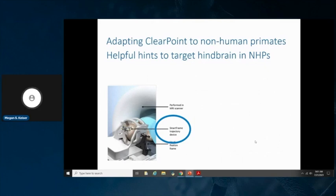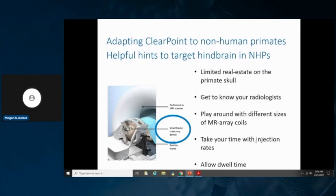And then the stereotaxic SMARTFrame in particular, with humans, you have a much bigger skull. You can probably fit 2 on at a time and minimize your time in the actual surgical MRI. With the monkeys, you have a very limited real estate on the primate skull. So get to know your radiologist and come up with some interesting ideas of placement. Play around with different sizes of the MR array coils that will not only give you good specificity in scanning, but also enough free space for the tower and the cannula to have access to whatever space you want.